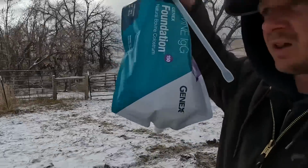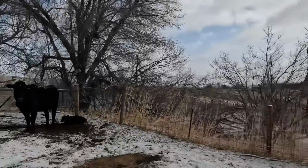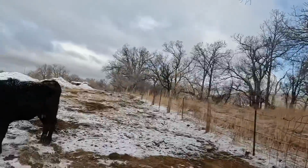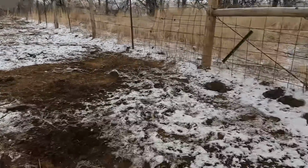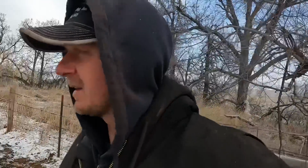I mixed up some colostrum because I just didn't think this little calf had sucked. So I was gonna give him some colostrum, but his mom must have found him. Not a very nice looking cow, actually. I'm not a fan of her. But I'm not sure still if he's sucked or not. So I'll just tube feed him a little bit and then he can get up, get some strength, and hopefully suck off his mother.